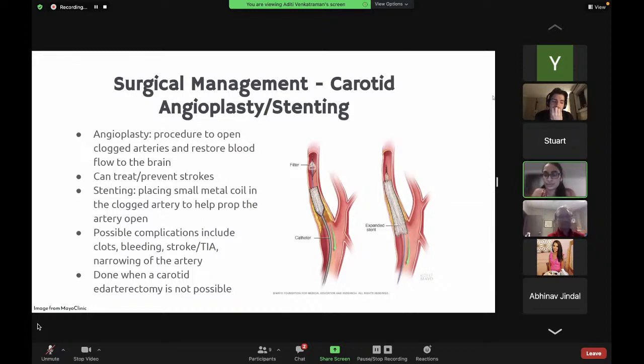Dr. Curnew, did you want to add anything? Yeah, so it's kind of interesting, is that you have to have a certain amount of blockage, over 50 to 75%. The more severe the blockage there is, the more likely you can open it, either with surgery or with stenting. We tend to believe that surgery is the best option if you're healthy enough. If you're not healthy enough for surgery, then we can consider that option.